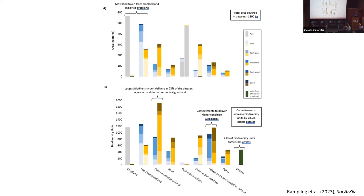And then we can also see that we're getting what Nat predicted: the ecological intensification of habitats, meaning the improvement or projected increases in biodiversity on smaller areas of habitat in the future.